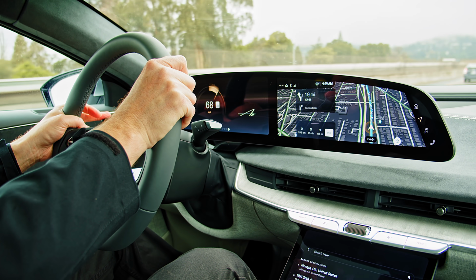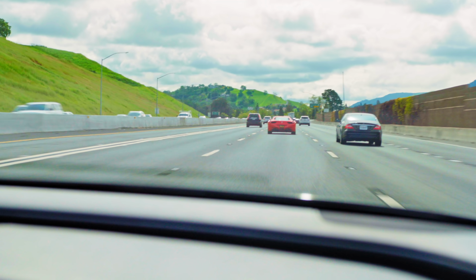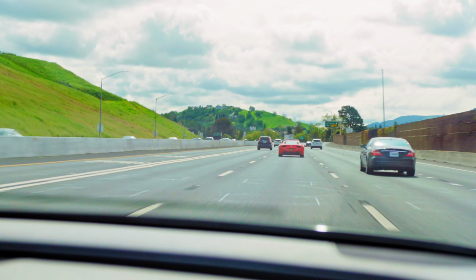I will say that having all this power in reserve is a bit intoxicating. For example, I'm on the freeway and let's say I need to pass somebody or I need to catch up to that Ferrari. I'm still in Smooth mode. I'm still in the lowest mode, but I can still do this. I mean, right?